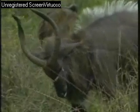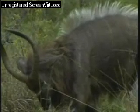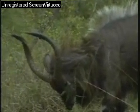You can see the young male in the background, they're not doing anything. Still too young to compete. These two bulls, it's important that they know who's the bigger one of the two. Also, it's a good way to avoid them actually having to physically fight when the time comes for mating.